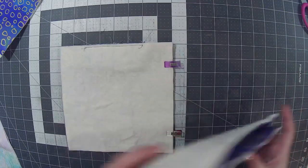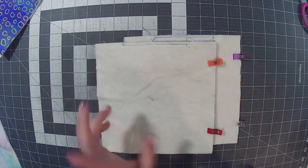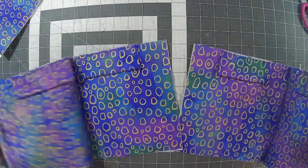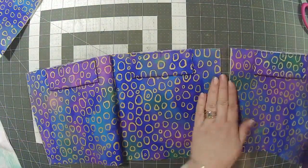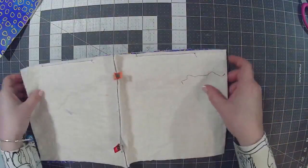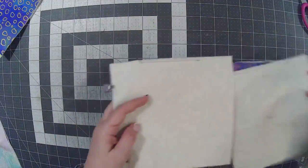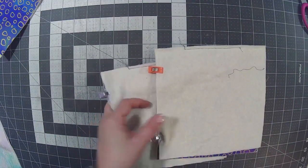All right, and then I'll stay over at the machine and do the next bit. So once I've done those 2, I'm basically going to then put those 2 together, and I'm going to stitch that one to that one like that. So I've got a tube. But I'm not going to flip back to the overhead for that because it's just straight sewing. You don't need to see that.